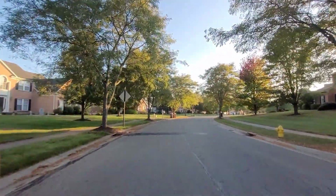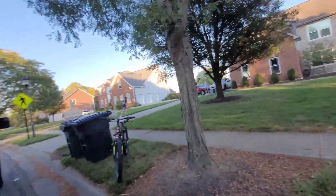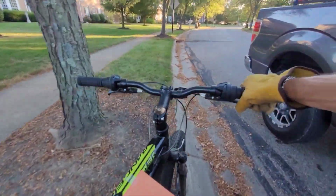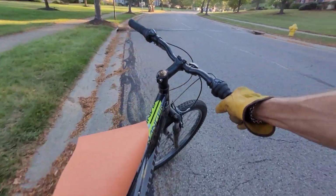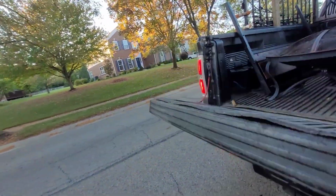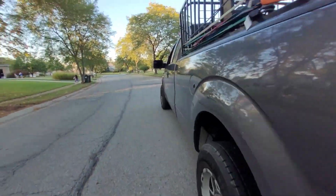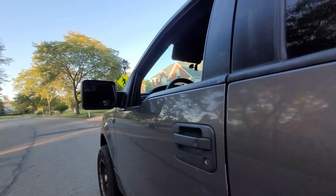What is that? It's a mic, ain't it? I got a co-pilot. He's been asleep most of the time. Let's see, what's this thing? Free. Broken. Okay. I'll take it. And it's in there. Horrible job packing today. I apologize.